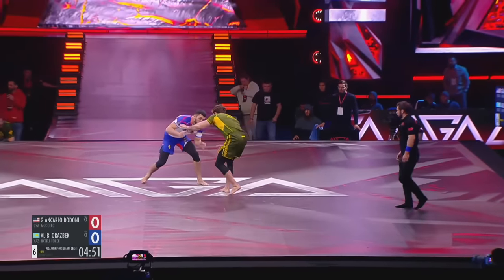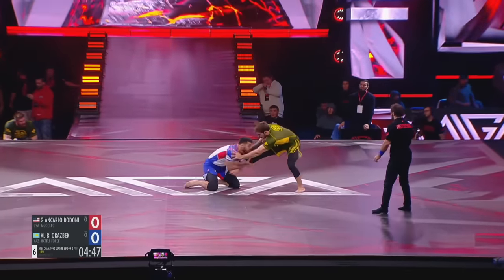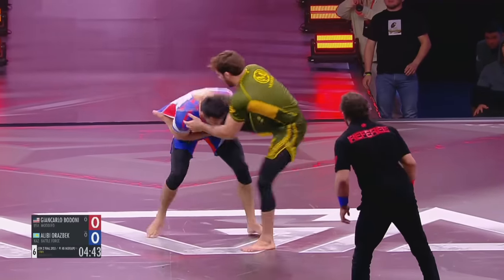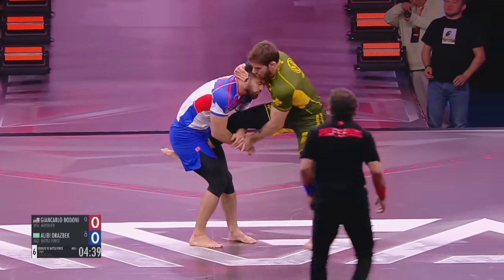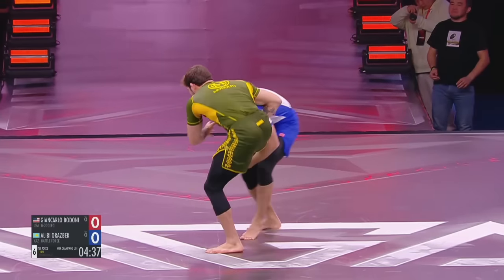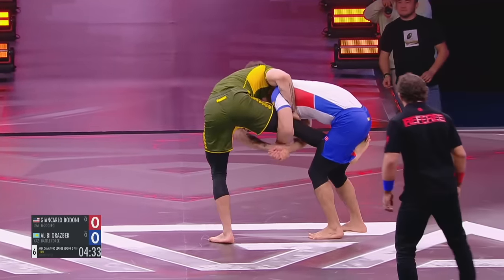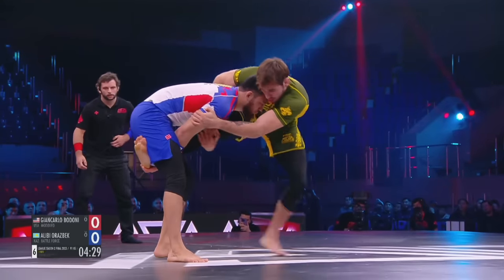But I thought this was the wrap right here. Yeah, ooh, look at that. Man, Alibi had to really dig deep to get out of that one. Round two. Well, Orazbek spent the vast majority of that round, basically an entire round of back defense.